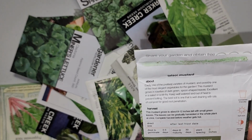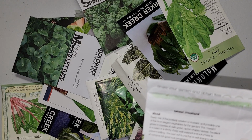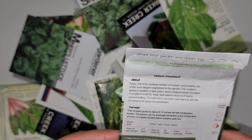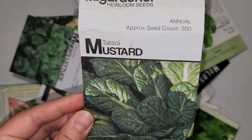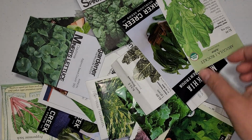And you see this is also a part shade. I don't think this one says, but it can handle full sun or part sun, which is always a good one. So yeah, I wouldn't say it has a mustardy flavor. It's more of a sort of grassy green flavor, in my opinion.